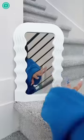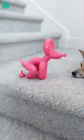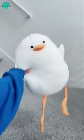This gumball machine, I don't know. A mini portal mirror. I'm going to put this on my entryway table. Balloon dog with a balloon poop. Bought 2. Checkered blanket. It's really soft, and it's going on my new couch. Steven, aka Benson, in plush 4.